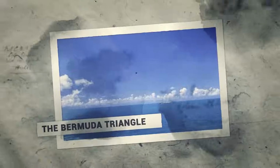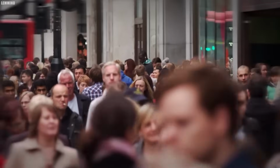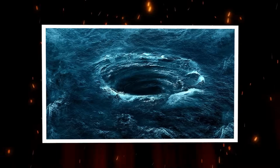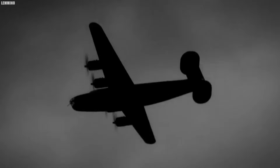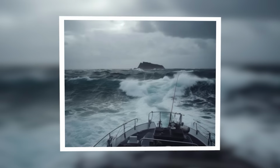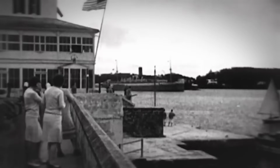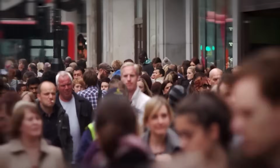The Bermuda Triangle. If you have never heard of the Bermuda Triangle, then you're probably not alone. But for many travelers and sailors, the mere mention of its name conjures images of mysterious disappearances, freak weather events, and an unsettling sense of unease. This roughly triangular-shaped region of the Atlantic Ocean, stretching between Miami, Bermuda, and Puerto Rico, has become synonymous with maritime and aerial oddities.